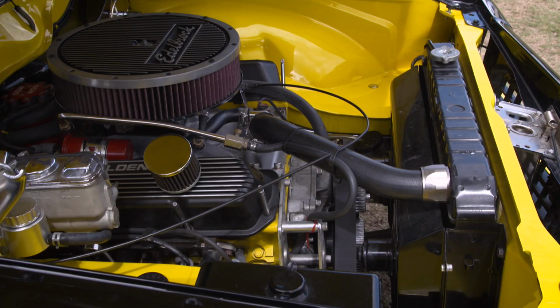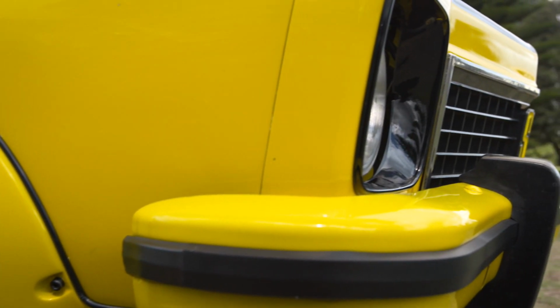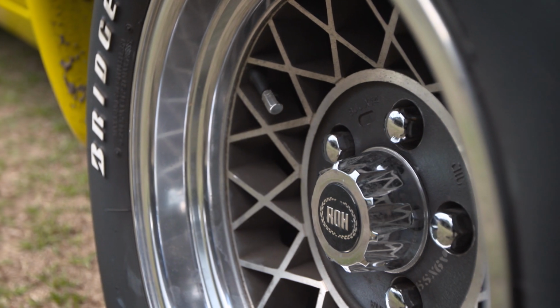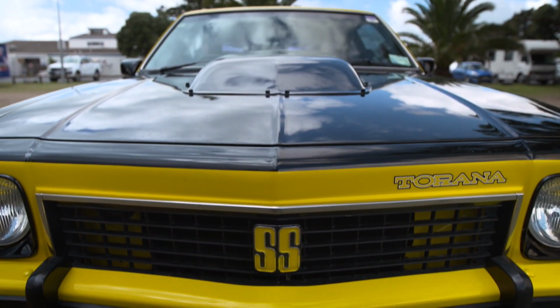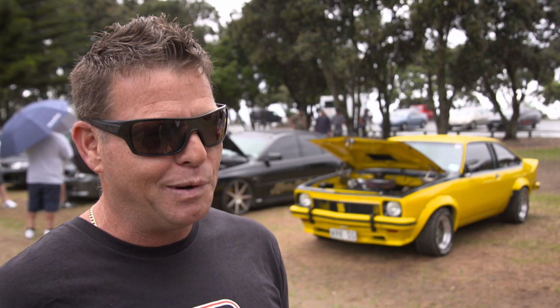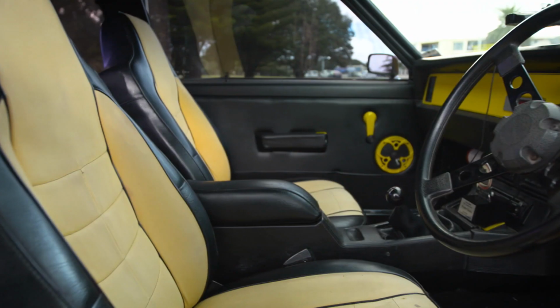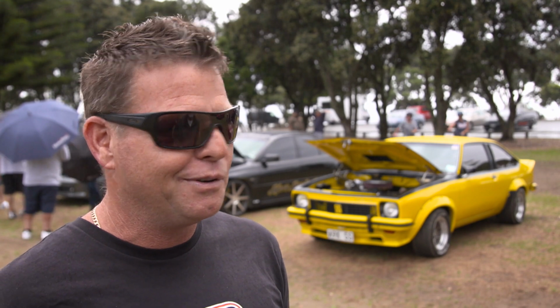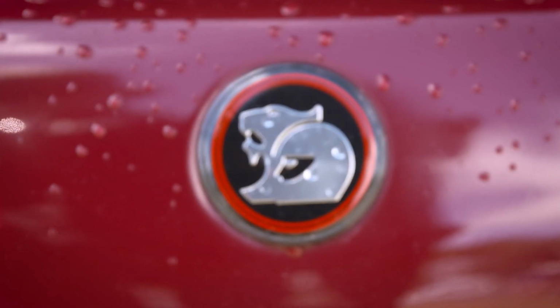Having owned it from his teens, it was in a moment of weakness that Richard would part ways with the Torana, a mistake that took quite some time to rectify. 18 years later, my mate found it for me, so there was only one option, is to get it back. I've never looked back since, and it'll never be on the market again.